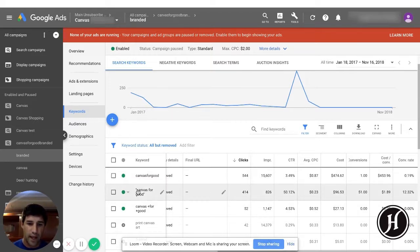Here, I'm going after a phrase match. So anyone that types in Canvas for Good is going to see my ad, and then you can bid as high as you want for that ad because you want to buy the people that are searching for your product. And so this is a perfect example of why.